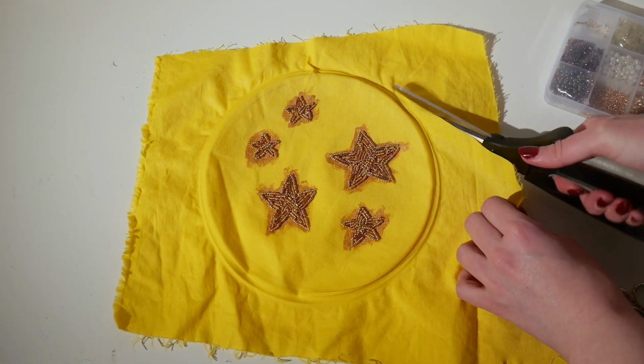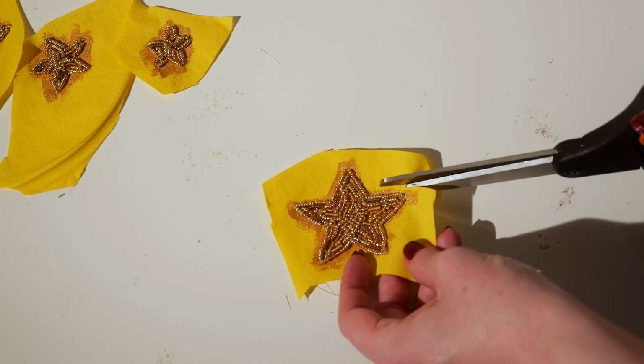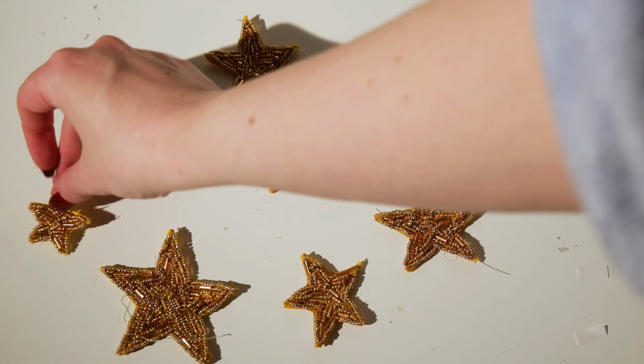Once my stars were all beaded, I cut them all out. I just used fabric tape to tape the edges down, because that was the easiest thing to do. And our stars were born, just like Lady Gaga, Barbra Streisand, Judy Garland, and Janet Gaynor.